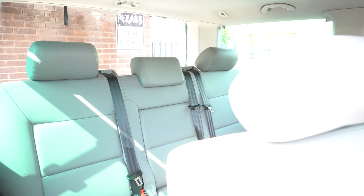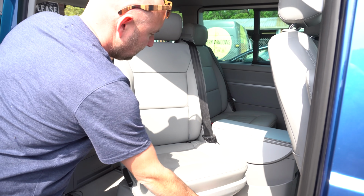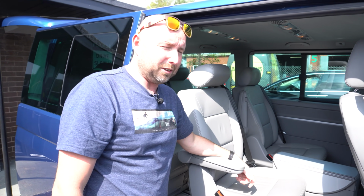Let me come around here. See, this has swivel seats. That would be good to save lifting them out and moving around. But you can see you have to move this table thing first. But yeah, the Caravelle's still good, isn't it?